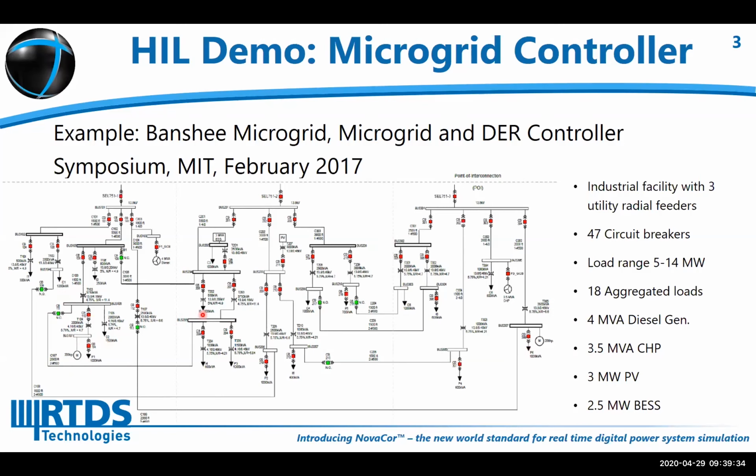If we look at the generation assets in each of the areas, area 1 has some diesel generation present. Area 2 has some battery energy storage as well as PV generation. And area 3 has combined heat and power based generation. So this is the microgrid that we're going to be simulating inside the RTDS.